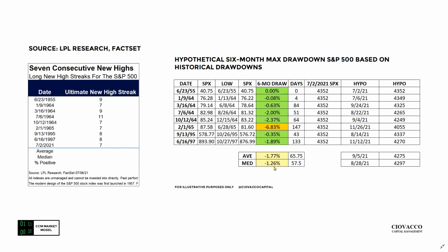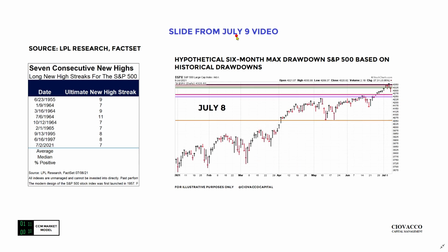You may remember the drawdowns were somewhat muted. And this chart that we covered on July 9th helped us understand what that type of drawdown might look like in the present day, and we presented a chart that was dated July 8th. After the sharp sell-off that took place between, let's say, the latter stages of last week and Monday of this week, where did price go relative to these historical and hypothetical targets?